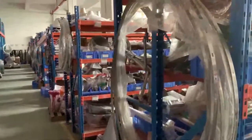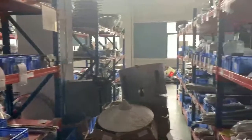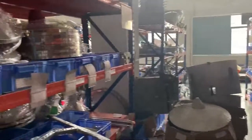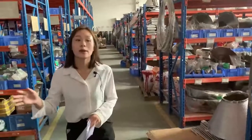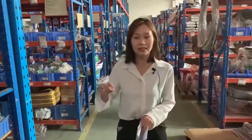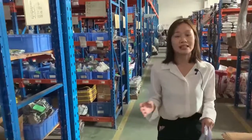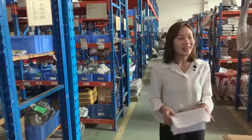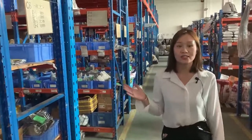Why do we need an independent warehouse for spare parts? On the one hand, it makes the machines' production more efficient. And on the other hand, if our customers need spare parts very urgently, we can quickly find them and send them out to our customers. That's very important to our customers, right? Okay, that's all about our warehouse. Now let's go to the next place.